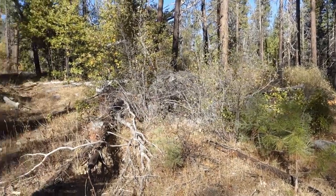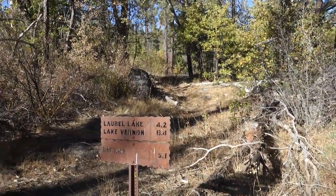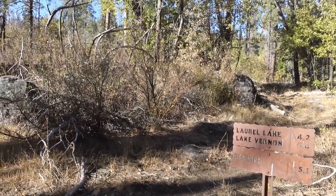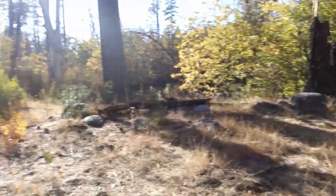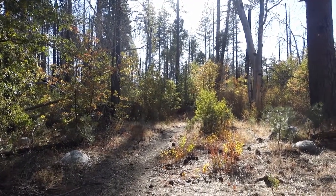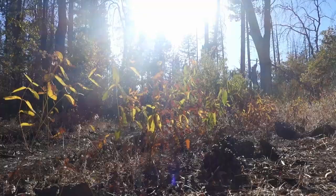Trail junction number 3. That's up to Laurel Lake and Lake Vernon. And Beehive Meadow, we're not going that way. We're gonna be going this way. There's no trail signage, but I think it's about 3 miles to Lake Eleanor.